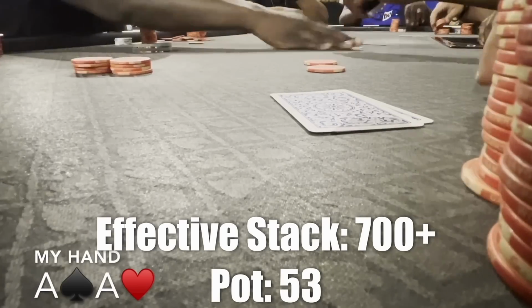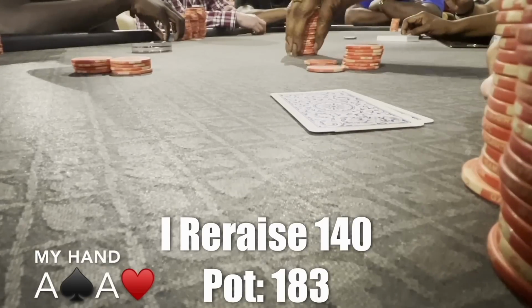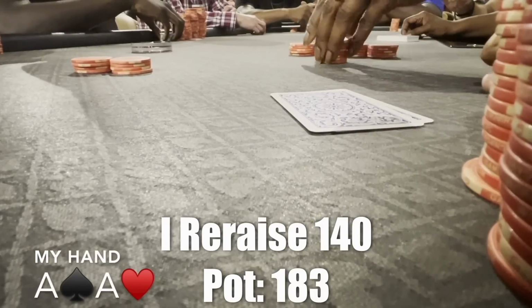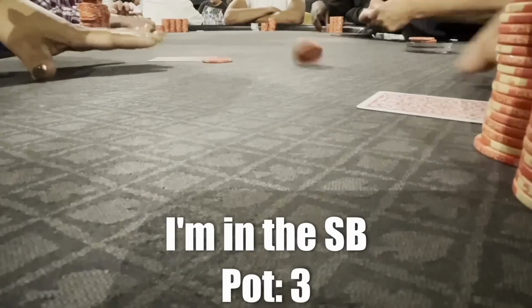definitely gonna 4-bet. The question is how much. I 4-bet to $140, think I could have done 130 here, but 140 is okay as well. He folds and I win the hand. He left the table and I changed to his seat.